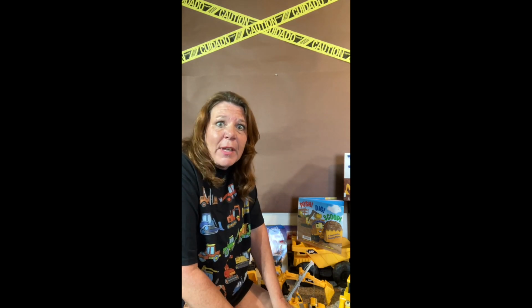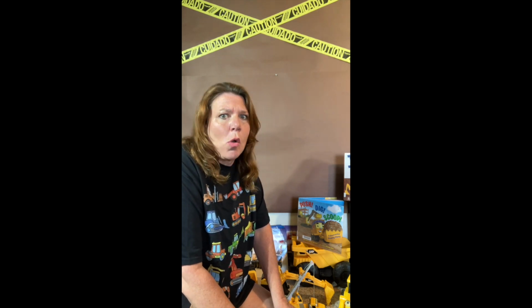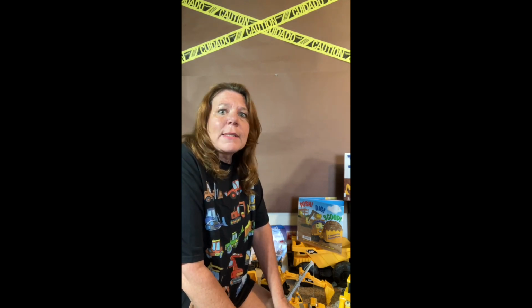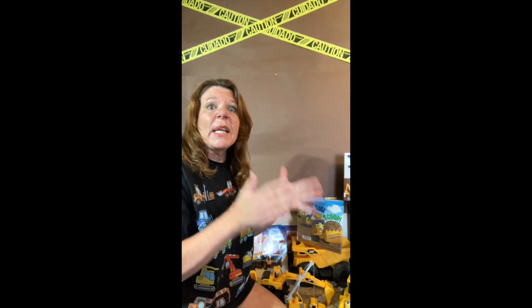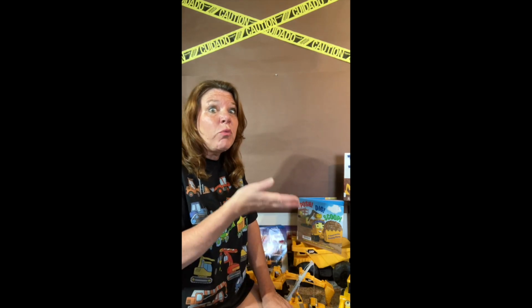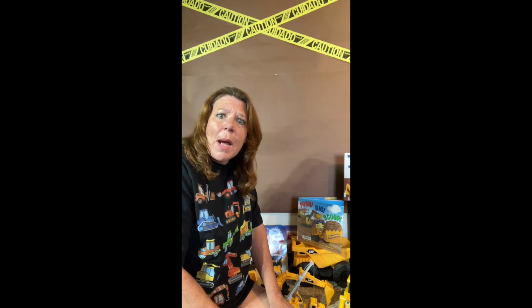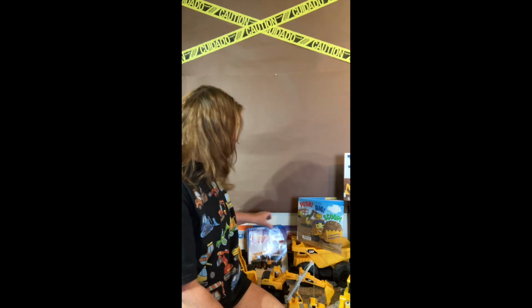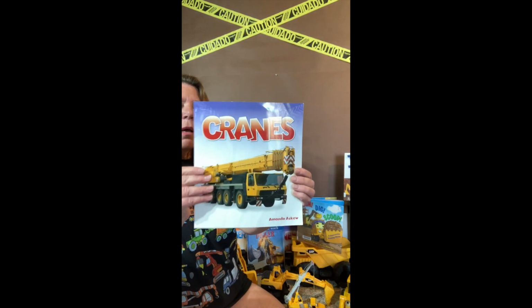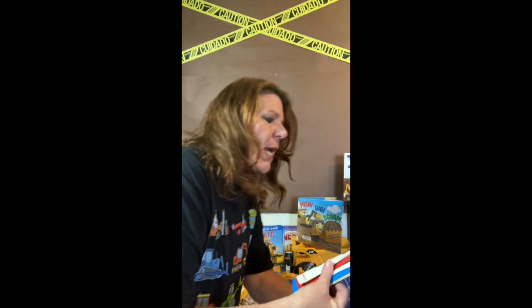And today's vehicle is a very, very tall structure. Sometimes it is used in one place and it can move all the way around and lift really heavy things. And sometimes it's a mobile. That means it's on wheels. Have you guessed which one it is? It's the crane. Amanda Askew wrote a book called Cranes. Let's find out what she has to say.